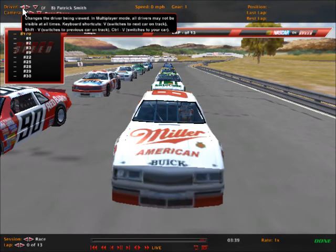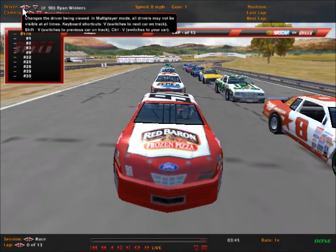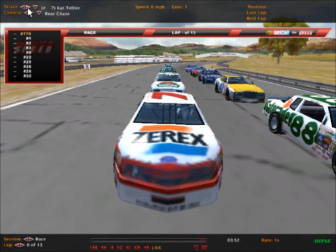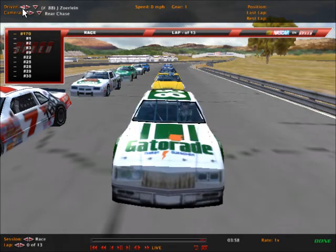Next row down has Patrick Smith, the winner at Dover, the last race on the tour, number 8, the Miller American Buick. And Ryan Winters, number 90, the Red Baron Frozen Pizza Ford, has the outside. Next row down has Jonathan Zorlin, number 88, the Gatorade Buick. And flanking him outside will be the winner at California this season. It is Kat Tellier, the Xerox Antifreeze Chevrolet, or Xerox Antifreeze Ford, excuse me. Her car number is 7.